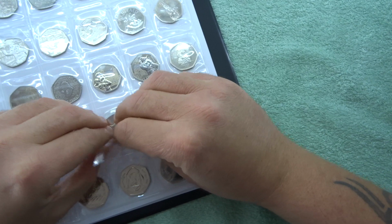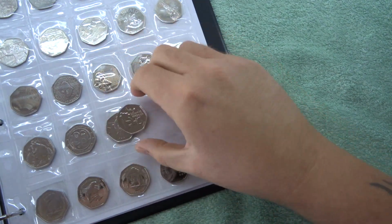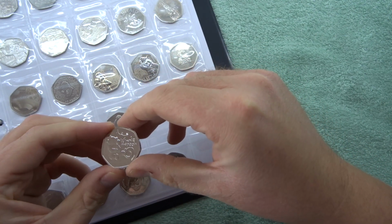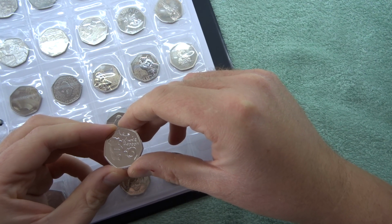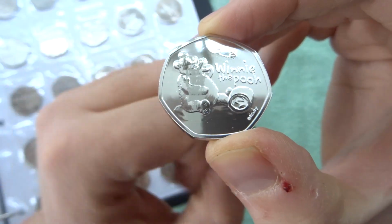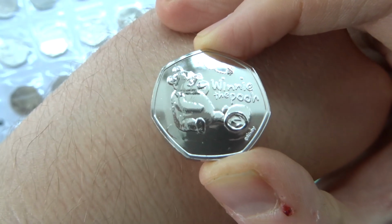Alright, so let's just pop it out. There we go. Is there detail? Now that I've got it out, there is a slight detail in the fur, but no, it could have been done a lot better than this. There it is.